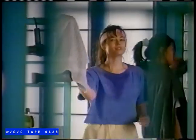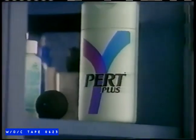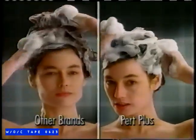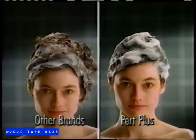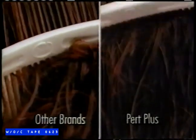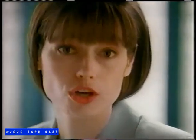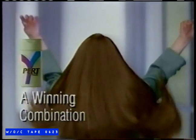When I head for the showers, there's only one shampoo and conditioner I take. Pert Plus. Sure, I tried some other 2-in-1s, but with Pert Plus, I get better lather. And to me, that means hair that's really clean. Pert Plus beats them hands down. And these other 2-in-1s, there's no question Pert Plus conditions better. Pert Plus beats them too. Look, why settle for anything else when I get cleaning and conditioning like this with Pert Plus? A winning combination for great looking hair.